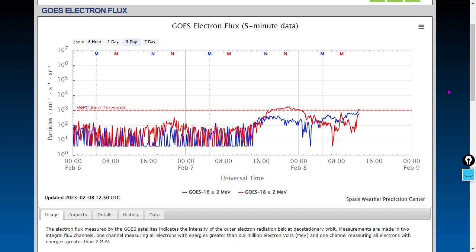Next, the GOES electron flux here, and we're seeing it, at least the GOES 16 here, just making it into warning levels, and the GOES 18 pushing it as well as it reaches 1,000 pulse flux units. Or in this case, it's 1,000 particles per centimeter negative squared.